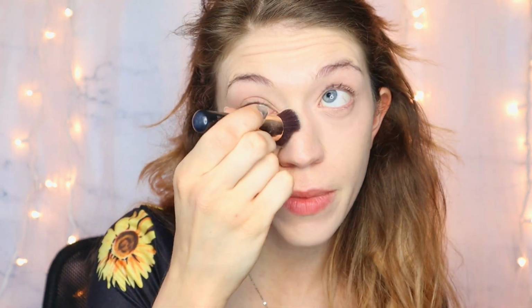Okay, I think I did get better coverage with the brush. I like it though. It's not looking too dry. It's not creasing any more than usual. It does feel like this is dried down, so I don't think I would need to powder it, but I am going to powder underneath my eyes. This is the CYO finishing powder, just to kind of set that in place and prevent any further creasing.